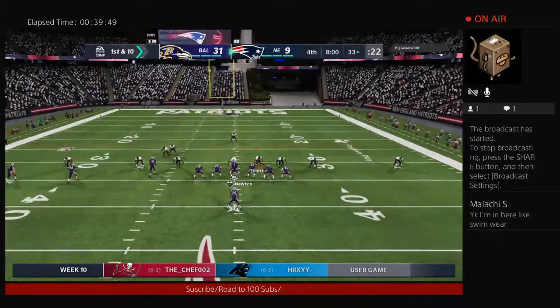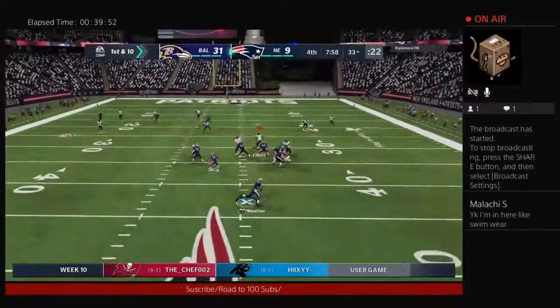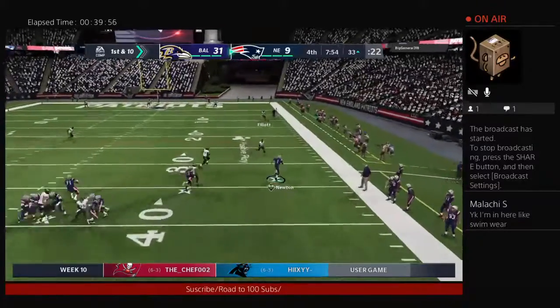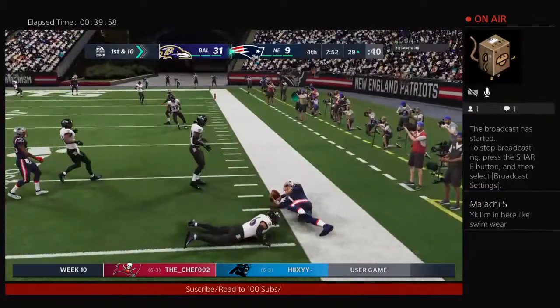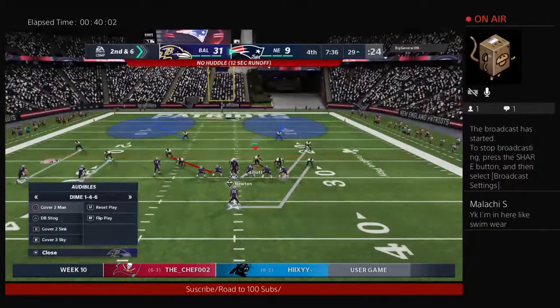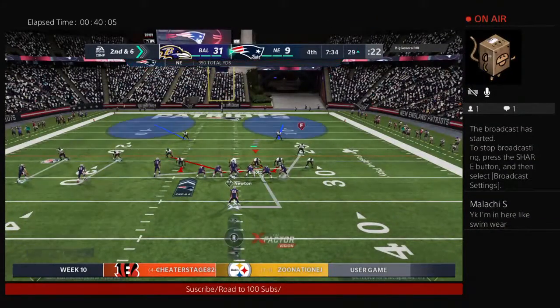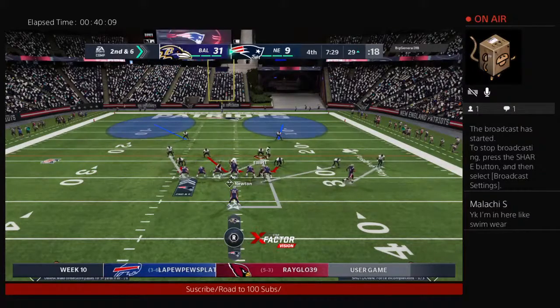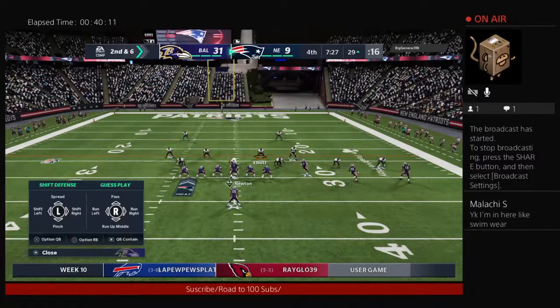A play fake to Michel. Now Newton, escaping the pressure right. He'll try and run it. He'll wind up getting right about 4 there on the scramble, and it's second down. And they'll work from the 29 on 2nd and 6.